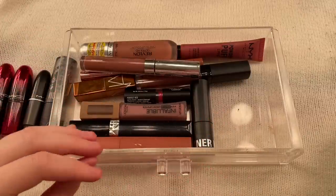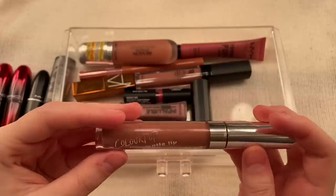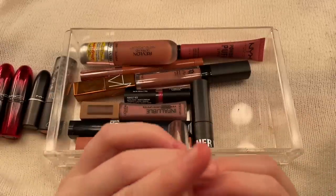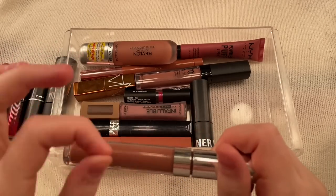How about we take a look at a liquid lipstick quick? So this is also from ColourPop. It's an ultra matte lip in the shade Beeper. Oops, a little bit of hair on it.